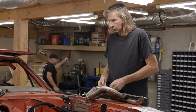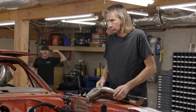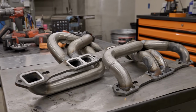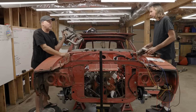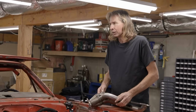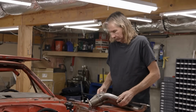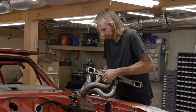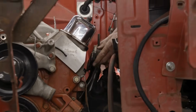The headers that Finnegan got are from TTI, which is a company I usually recommend for Mopars. These, however, are their shorty headers. The plus to this is they fit super easily. Yes. The downside, Steve? Power loss. These kill power. We tested them on Engine Masters. But hey, it's Finnegan's car. He doesn't like power that much. Oh, hi, Mike. Look how easy that was.